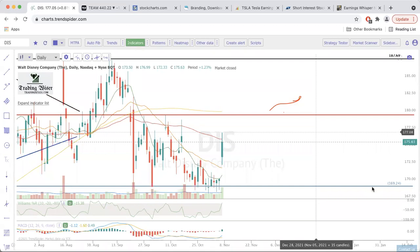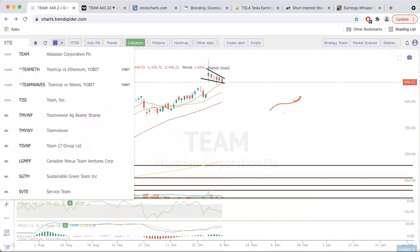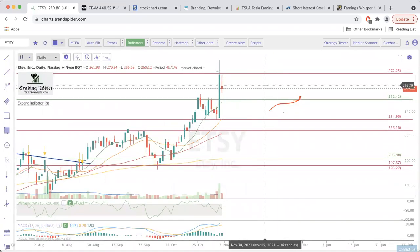But I'm still looking at plays from earnings stocks that have actually gapped up and run on heavy volume, like Team, Boeing, Airbnb, Roku, Etsy. Look at them. They have been consolidating really well. These are the places I'll be looking at for long plays. So I'll be posting alerts on those.